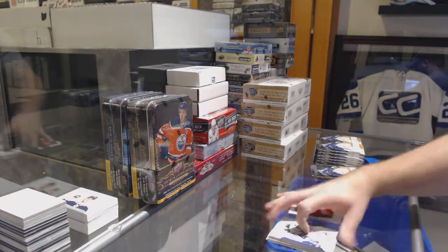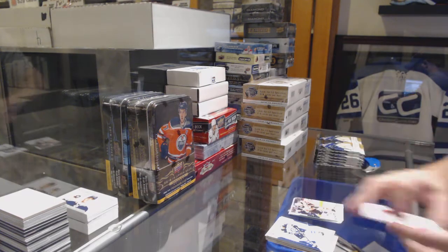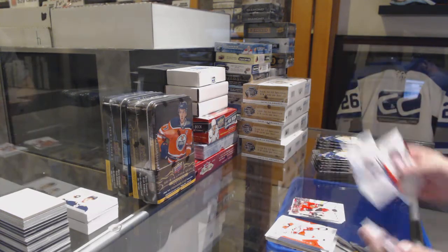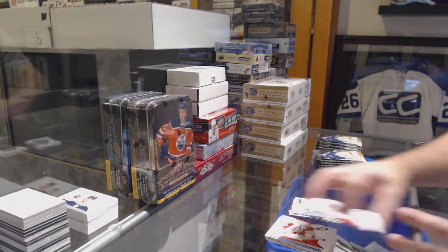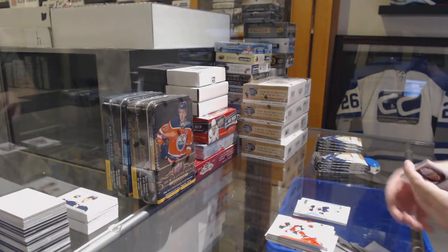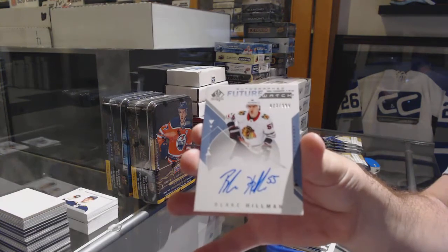Mantha retro rookie for the Red Wings. Daniel Sprong for the Anaheim Ducks update. Brendan Perlini for the Chicago Blackhawks. And a Future Watch for the Buffalo Sabres. Future Watch Auto of Blake Hillman for the Chicago Blackhawks.